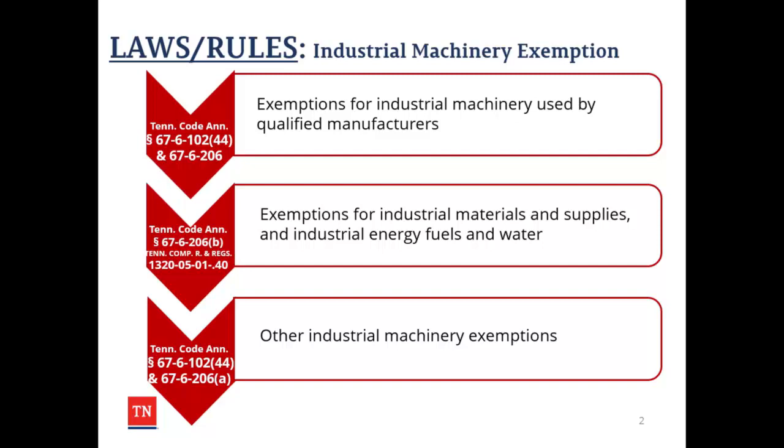Tennessee Code Annotated Section 67-6-206, as well as Rule Number 1320-05-01-.40, explains the exemption for industrial materials and supplies and industrial energy, fuels, and water. Finally, Tennessee Code Annotated Section 67-6-102 and 67-6-206 explain other industrial machinery exemptions.